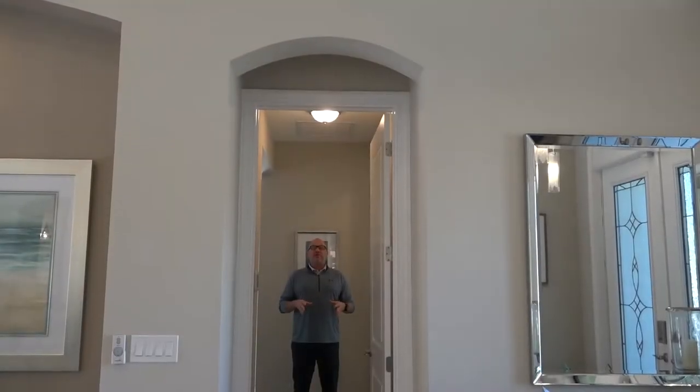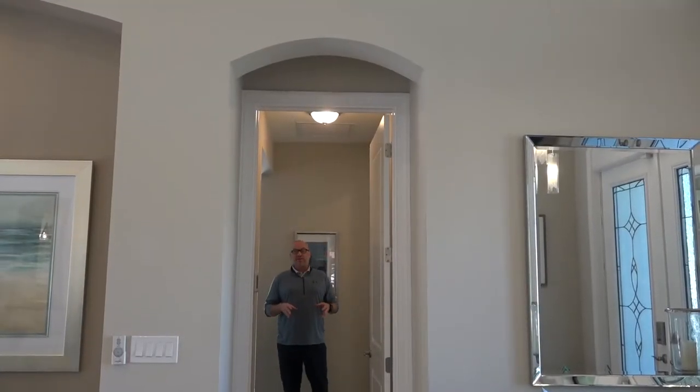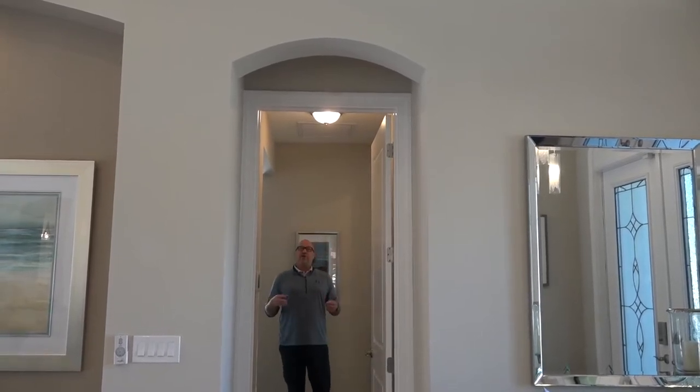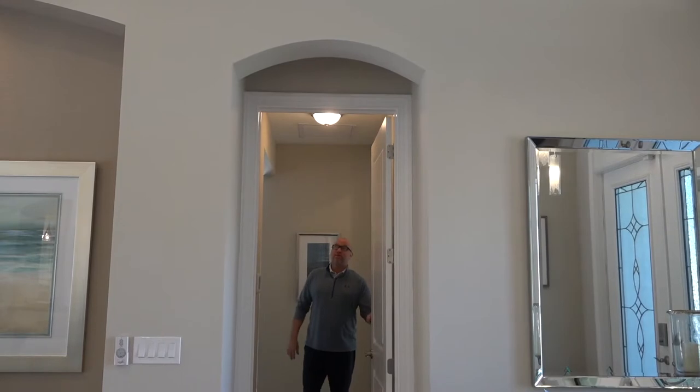So we're here in the master bedroom of the Sailfish model. One of the nice features I want to go over are our 8-foot doors that go into all the rooms.